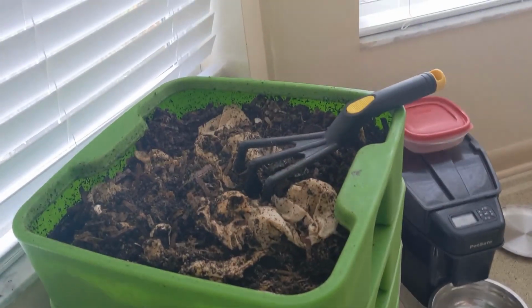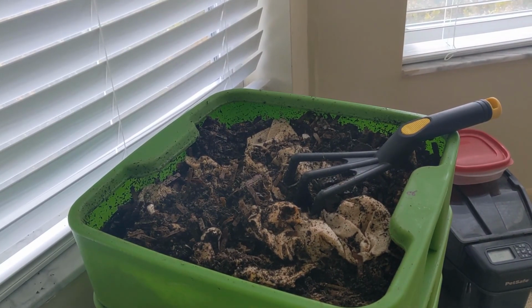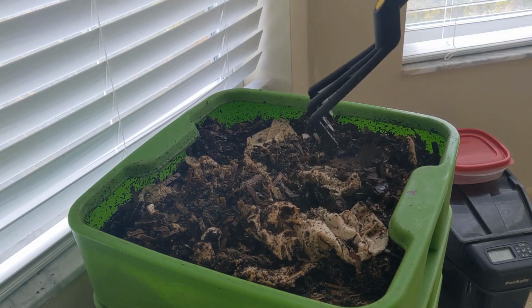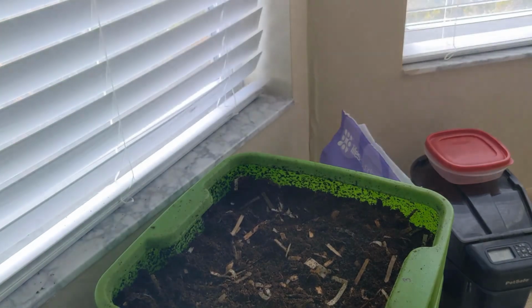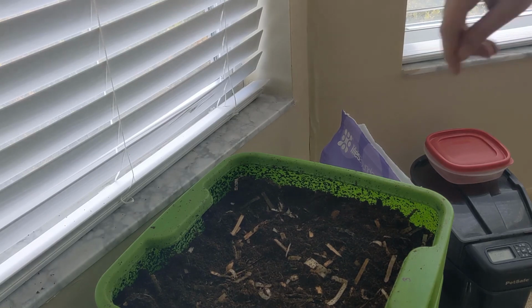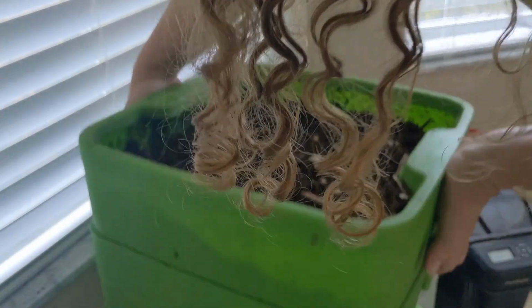I'm gonna put this down because I want to check on the other tiers that we started, because I obviously didn't feed them the last time we were getting updates on here. I showed you guys how I got them set up, and I just want to see if anybody migrated on their own. Oh yeah, this one's definitely getting heavy. And I kind of want to check the moisture content, truthfully, of both of the bins.